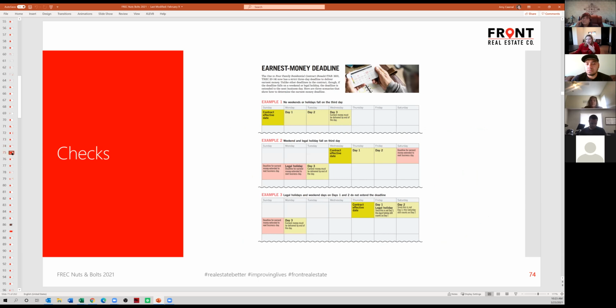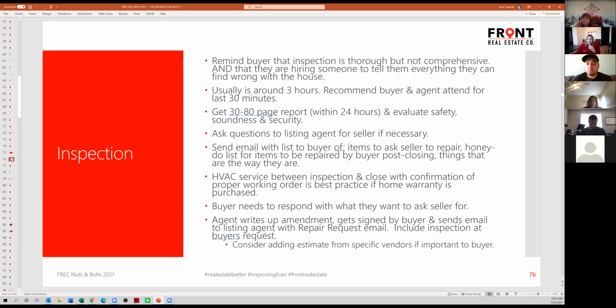All right, so we went over that. All right, inspection and repairs. What we really want to talk about mostly in this nuts and bolts is the inspection, really reminding the buyer about best practices, and you knowing some best practices on how to handle an inspection.